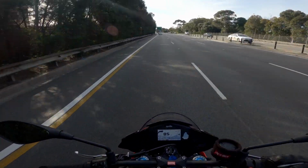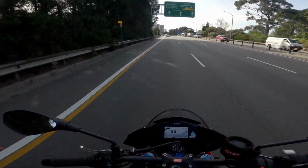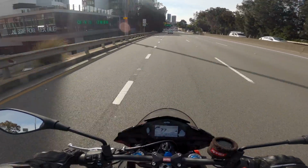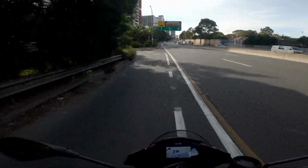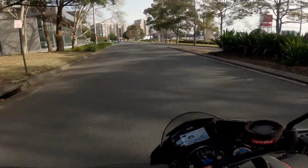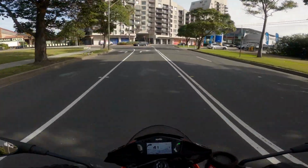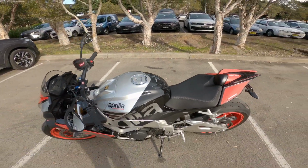It'd be interesting to see what the new model's like, and what the Tuono RS660 would be like as well. Because this has got loads and loads of torque on it, right? So it'd be interesting to see in terms of comparison what the 660 would be like, just because this has got so much to give. I think maybe that 660 might be a little bit more fun. But yeah, it's got some great crackles about it. Oh wow. Yeah, so if you like a motor that makes plenty of noise, this could be the one for you. So there we go.